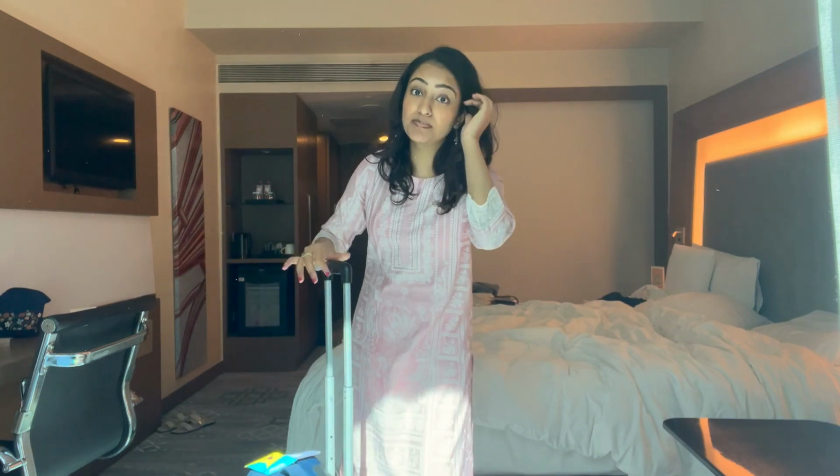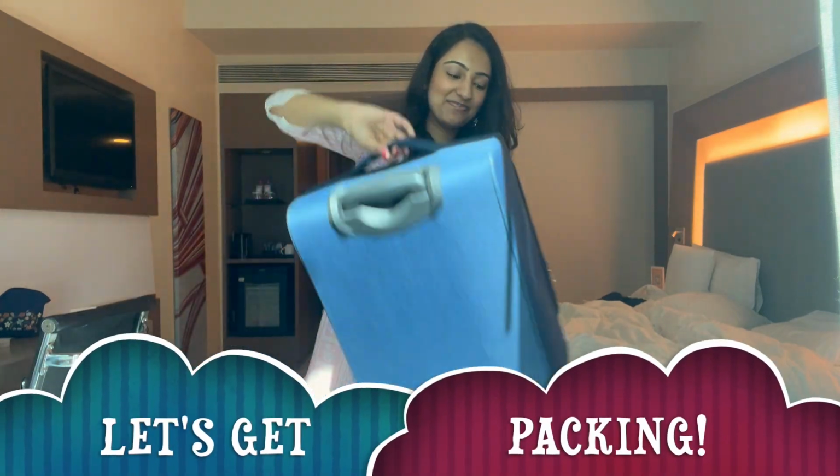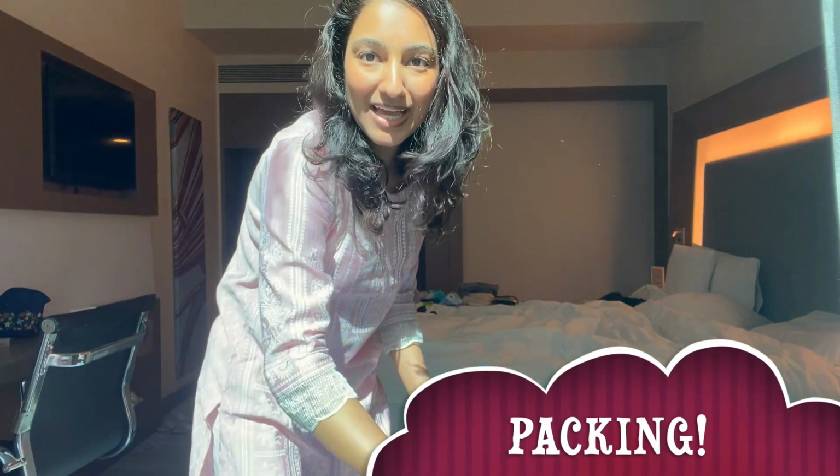I bought a big bag which would just fall. I bought that one from Big Bazaar. The brand is called Prince. It kept falling, which was very annoying. So these are a few tips anyway. So let's pack my bag with me and I'll show you guys what I pack in this.